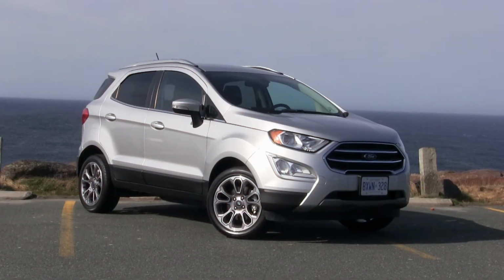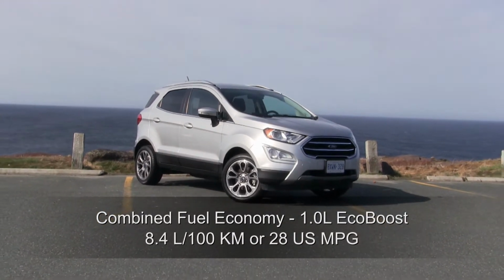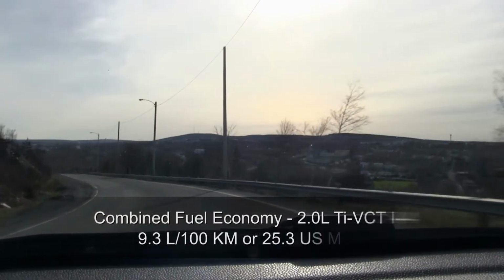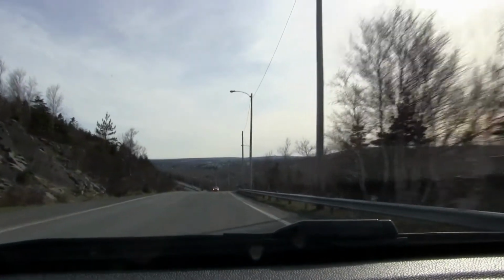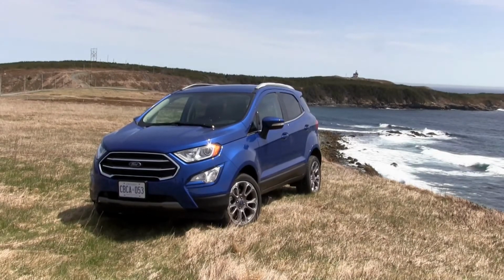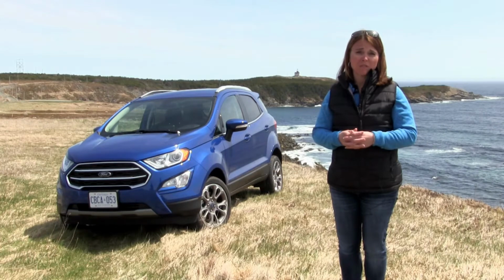Combined fuel economy numbers for the two engines are 8.4 liters per 100 kilometers or 28 US miles per gallon for the 1-liter EcoBoost and 9.3 liters per 100 kilometers or 25.3 US miles per gallon for the 2-liter 4-cylinder engine. This would put it roughly in the middle of the pack when compared to the Chevy Trax, Jeep Renegade, Honda HR-V, and Hyundai Kona for fuel economy, which are the vehicles that Ford feels the EcoSport will directly compete against.